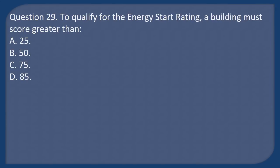Question 29. To qualify for the Energy Star rating, a building must score greater than A. 25, B. 50, C. 75, D. 85.